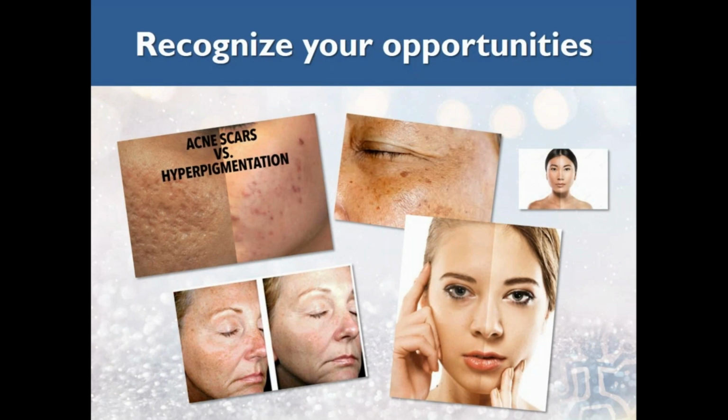This next slide here, I just wanted to give you some visuals to recognize your opportunities. So clients that you have in for a skin analysis. The first slide here, you can see acne scars versus hyperpigmentation. Of course, the brightening treatment wouldn't help with this deep scarring. However, it would help with the surface hyperpigmentation. This picture here is a classic picture of sun damage, hyperpigmentation. So the brightening facial, this would be an ideal candidate.